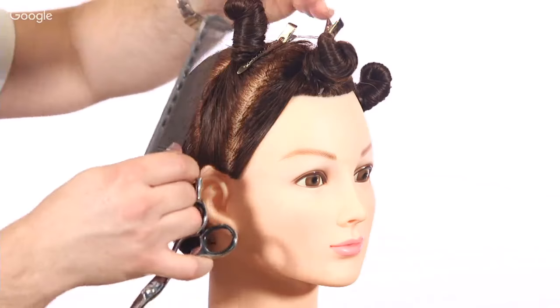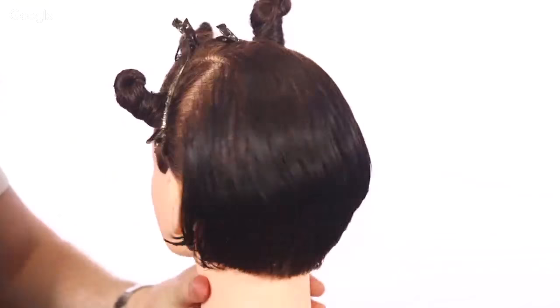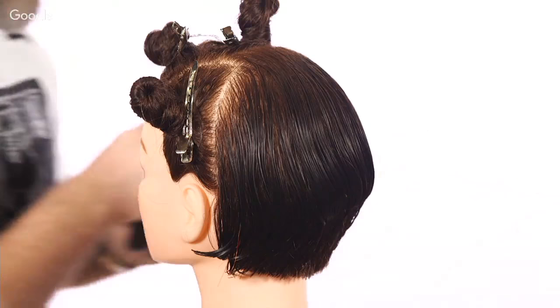This is the very unique part of the haircut, okay? And let us do this side first. Let's do this side first, because this side, she has, let's pull up my phone.